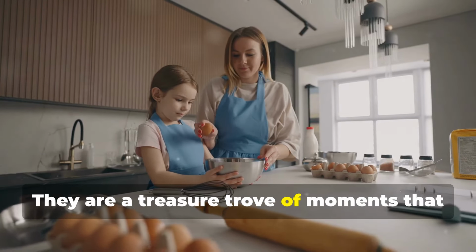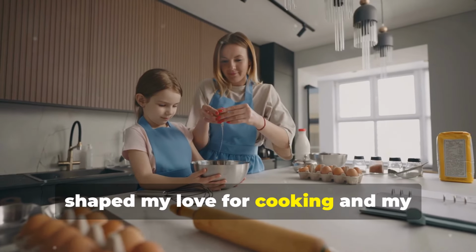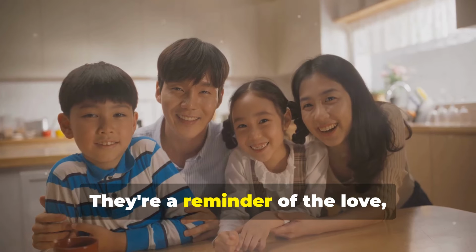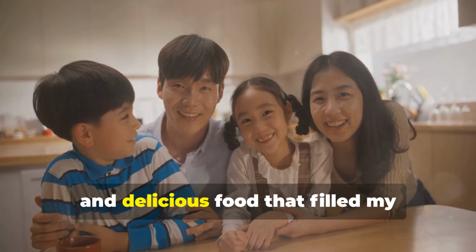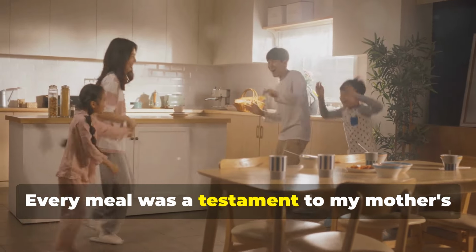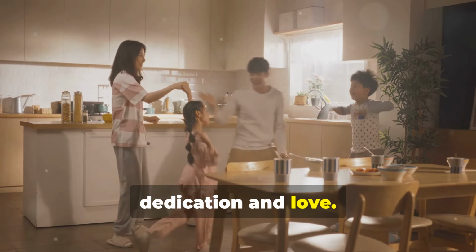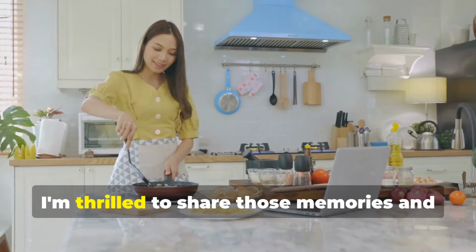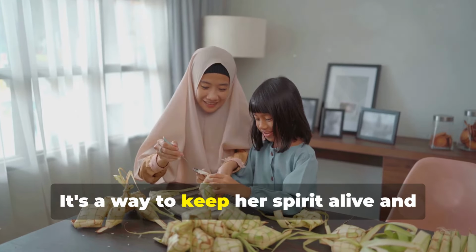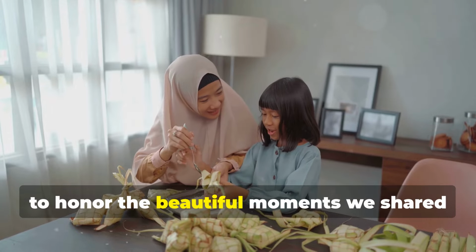They are a treasure trove of moments that shaped my love for cooking and my appreciation for family traditions. They're a reminder of the love, laughter, and delicious food that filled my childhood home. Every meal was a testament to my mother's dedication and love. And now, I'm thrilled to share those memories and my mother's legacy with all of you. It's a way to keep her spirit alive and to honor the beautiful moments we shared in her kitchen.